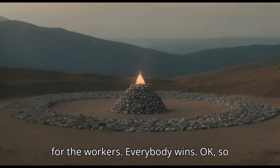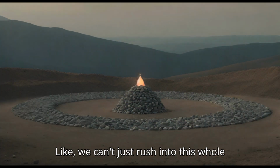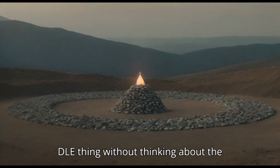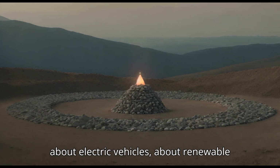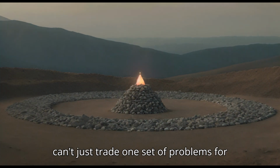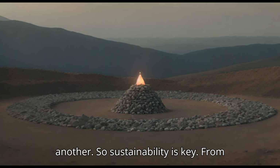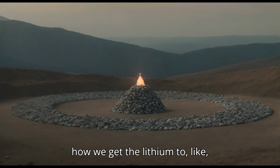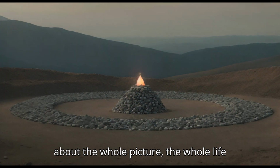Everybody wins. Okay, so there are a lot of potential upsides here. But we have to do it right? Like, we can't just rush into this whole DLE thing without thinking about the consequences. Exactly. If we're serious about electric vehicles, about renewable energy in general. Yeah, all of it. We can't just trade one set of problems for another. So sustainability is key, from how we get the lithium to, like, eventually recycling it. Exactly. It's about the whole picture, the whole life cycle.